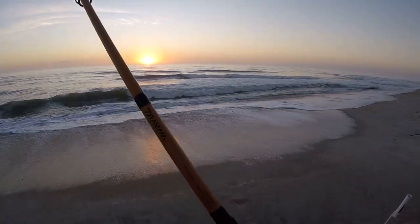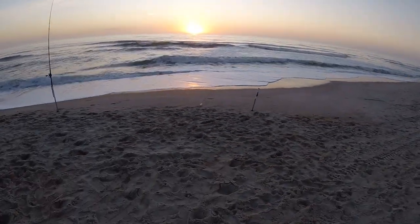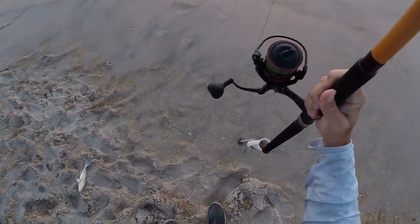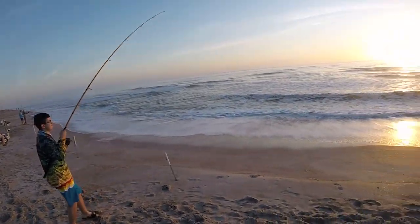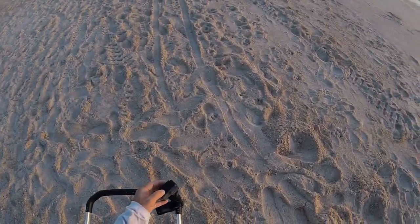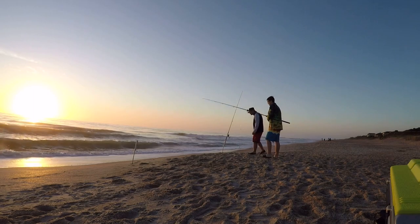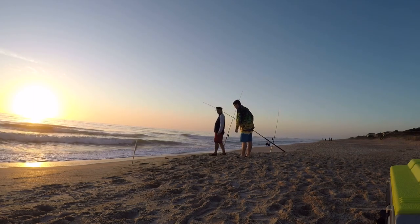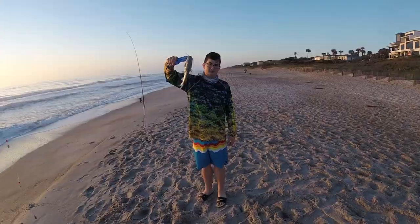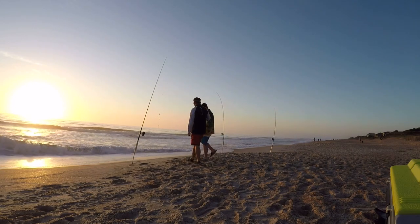Here we go. Coming in. Another whiting. It's a whiting on the shrimp. Pull back. You got it. There you go, Mikey. Bring it in. What you got there? Another whiting. The whiting or catfish? Catfish. You gonna let it loose?